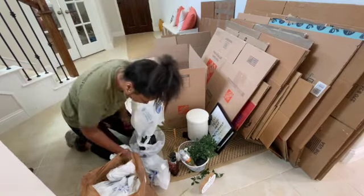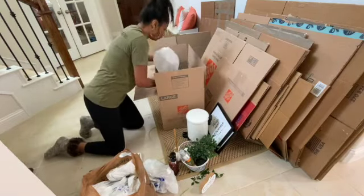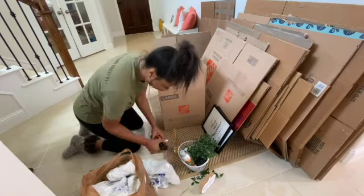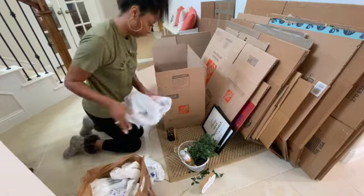I also have a neighborhood page where I went on and asked if anybody had any moving boxes, and so I did get a lot of boxes from that as well. So far we have not had to pay for any boxes.